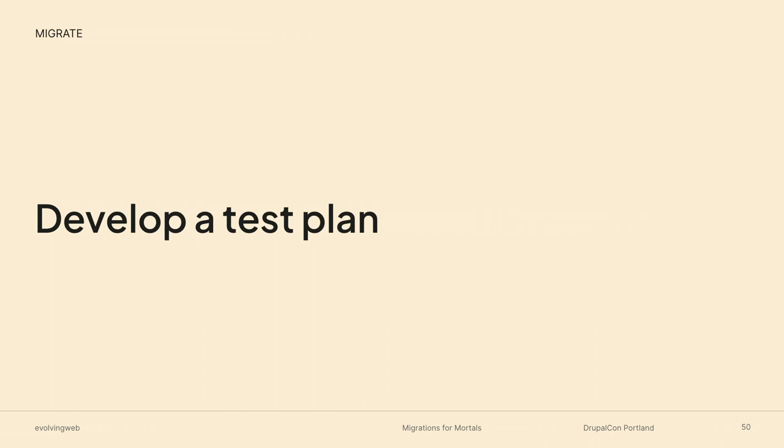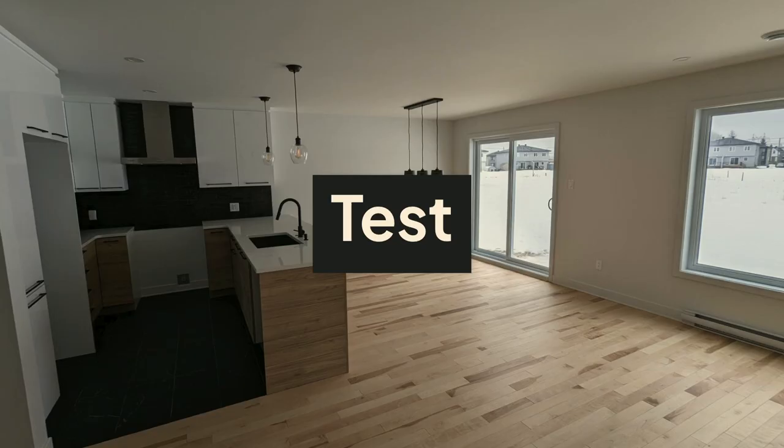what are the various templates maybe that we need to go back and test, getting together just that list of important pages. If you need some additional people to help you with the testing, getting that all in order. So this is the time to really start thinking about that. Because at this point, we're now going to move into the actual testing phase.